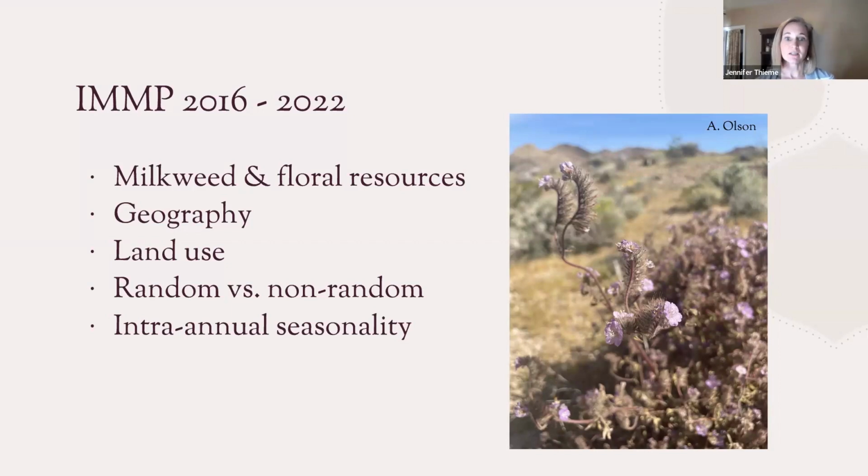So the results I'll discuss here are from a recently published paper by Laura Lukens, who was a former MJV employee and is currently a graduate student at Colorado State University, and Wayne Thogmartin, who's a research biologist at the U.S. Geological Survey, and myself. So we used the whole floral and milkweed data set from the IMMP from 2016 through 2022 to explore a couple different factors here. So we wanted to look at those milkweed and floral resources, and then really explore what's driving or what's connected to the frequency or distribution of those resources.